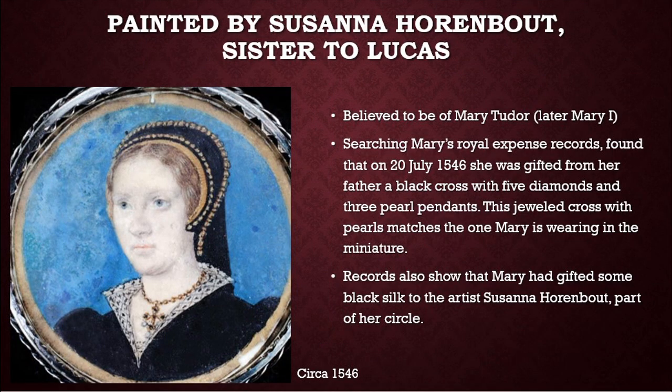And even though this isn't a miniature painted by Lucas, I wanted to include this just because around this time you don't hear much about female painters, and Lucas had a sister, Susanna. He also had a wife, Margaret. They both painted, and this miniature portrait was painted by Lucas's sister, Susanna, and it's believed to have been of Mary Tudor, who was the Princess Mary, who later became Queen Mary I, otherwise known as Bloody Mary.